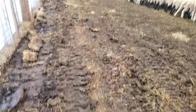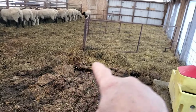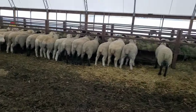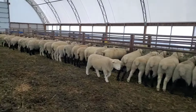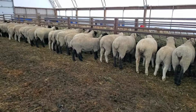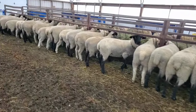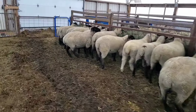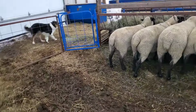So clean this out today. And I have 1 more hour to go back there. Tomorrow, I can't get it done today. And these are all our replacement ewe lambs. Dorsets and Suffolks. Pretty nice sheep, I think. So these guys will not have lambs until next year. Well, no. They'll have lambs next Christmas.